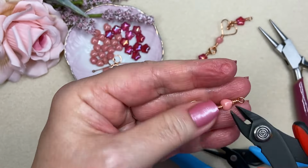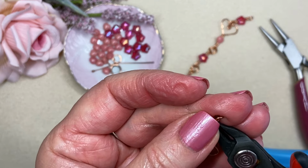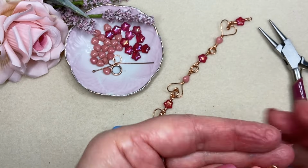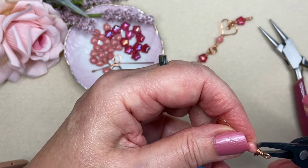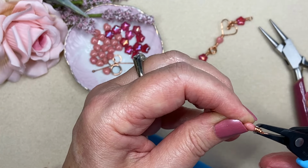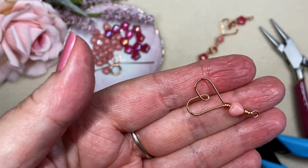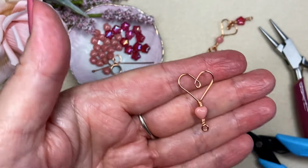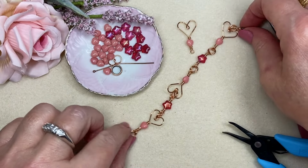And just trim that little bit away and tuck like always. And that little component is completely finished that quickly. And there you have it. Now this one is not hammered, as I said, but I would hammer, and I hammered my other ones. So that little heart component is done.